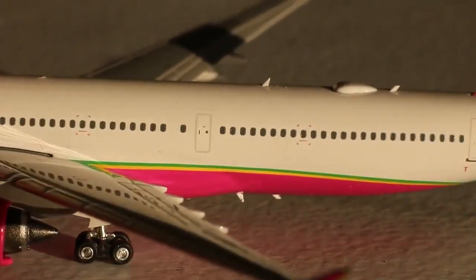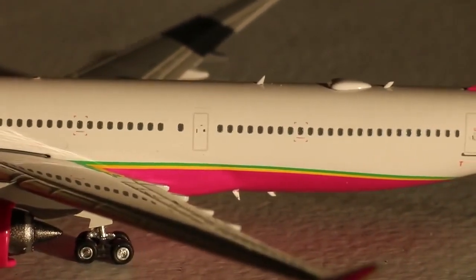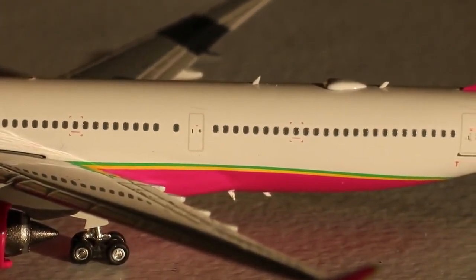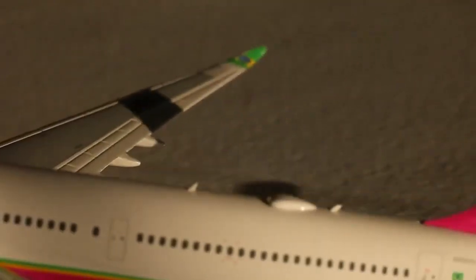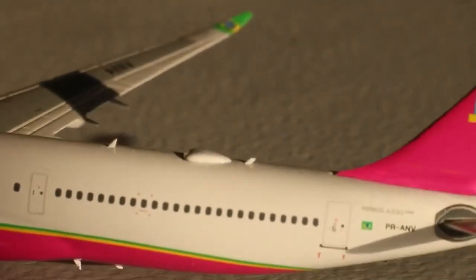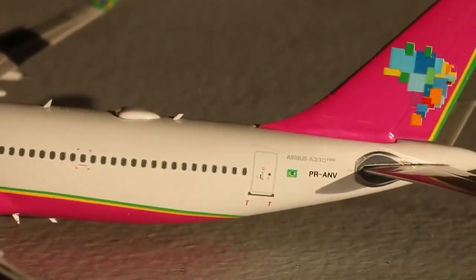L3 door, the narrow one for the 330s, of course. How about 3 antennas right there? 4 of them, actually, counting the one behind the supposed Wi-Fi box, whatever that may be. Certainly interesting to see the green wingtip. I thought for sure they would do pink on that, but hey, it does kind of break it up a little bit, so I am a fan.